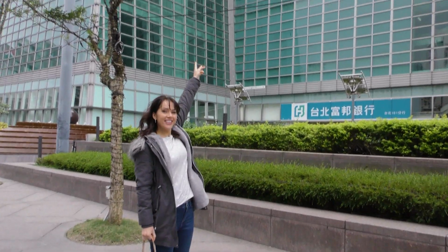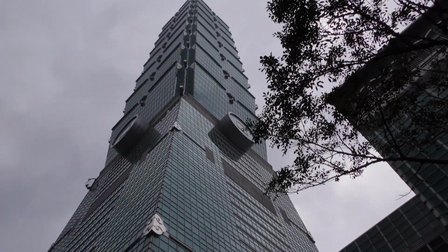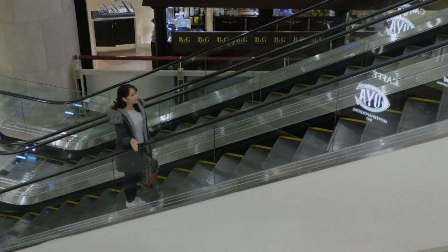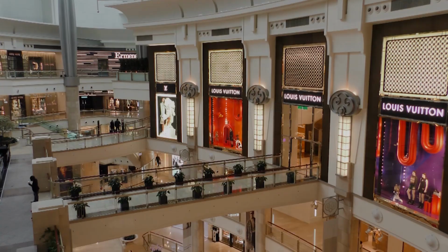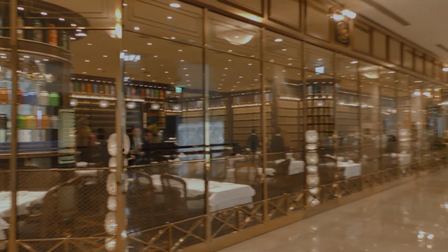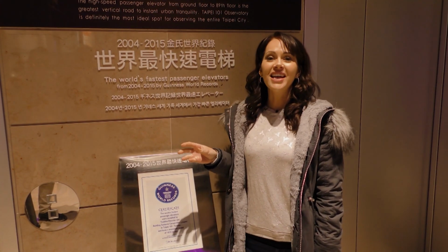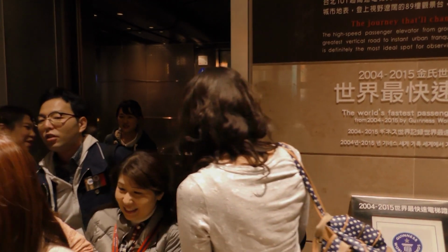Taipei 101! When it was built in 2004, this was the world's tallest building, but it was overtaken by Dubai's Burj Khalifa in 2010. However, it still holds the title as the tallest green building in the world for its environmental friendliness. This is one of the fastest elevators in the world. It's going to take just 37 seconds to get up to the 89th floor.